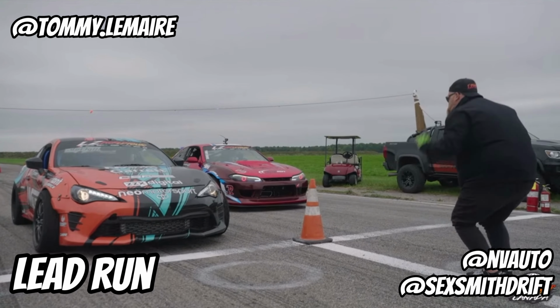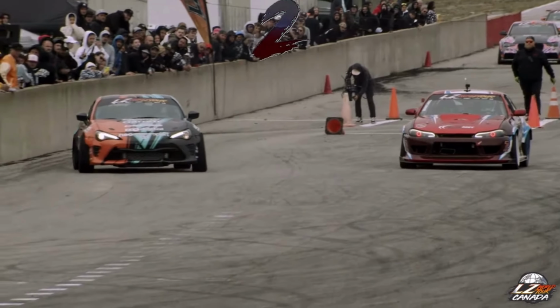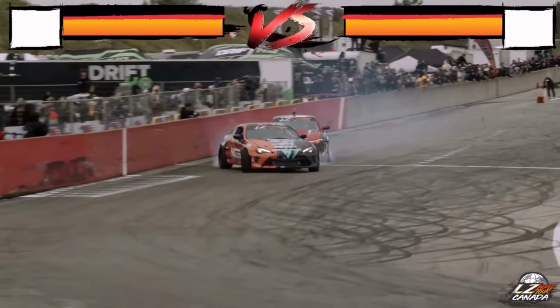Here we go. It's going to be Tommy Lemaire in the chase position. Riley Sexsmith in the lead position. Oh, he's taking out the cone. Doesn't matter. Who cares? Let's go. Riley Sexsmith in the first car. Tommy Lemaire, big initiation.